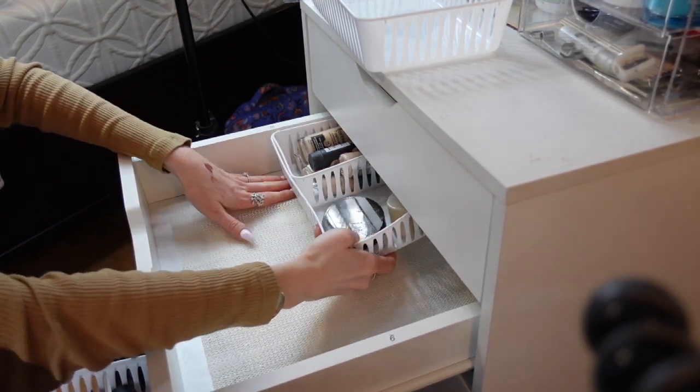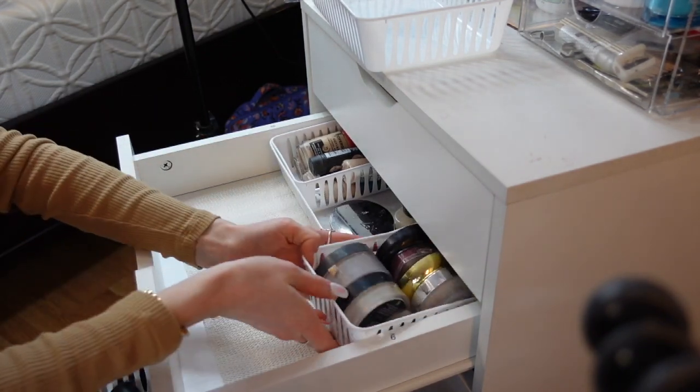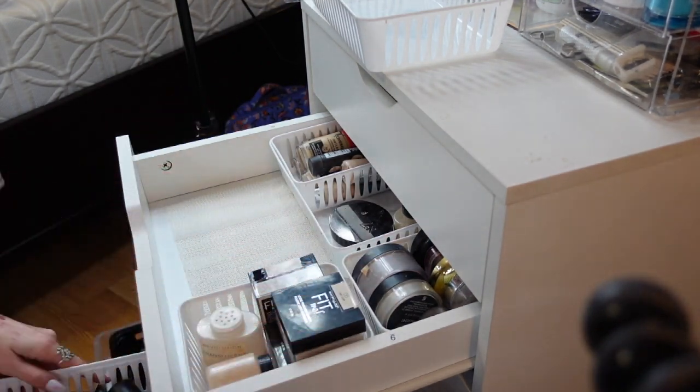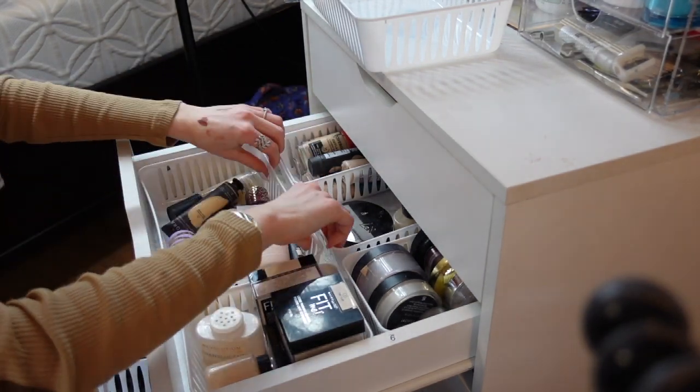I can lift this up and move this a little bit. That might just get on my nerves. And then I'm going to stick the powders here. These are more drugstore powders. These are more everyday drugstore powders. And then we've got, of course, the more high-end foundations, which is what I wear.